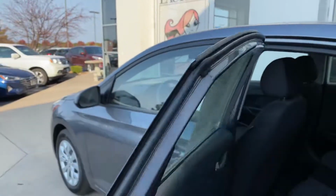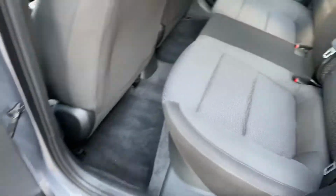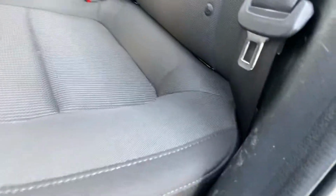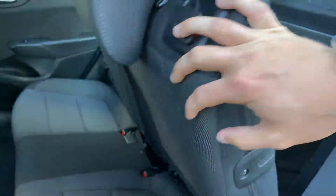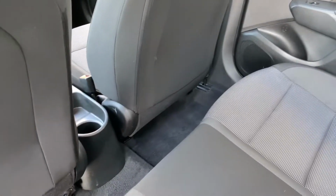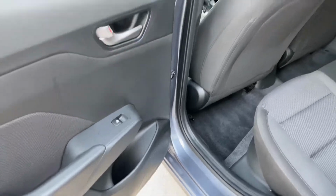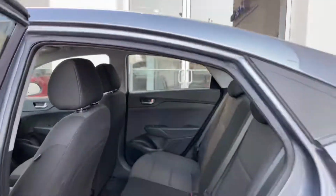So, back here you can see we've got a little bit of extra storage in the doors here. Seats kind of far back for filming purposes, but you can see you've got your latch system back here for child seating, and then your rear seats will fold down in a 60-40 split for you too, for that extra storage capability. And you have the extra cup holder back here for a rear passenger too. Don't forget your bottle holders in the doors though, so there's a little bit of storage. You've got some handles as well as lighting up above for you.